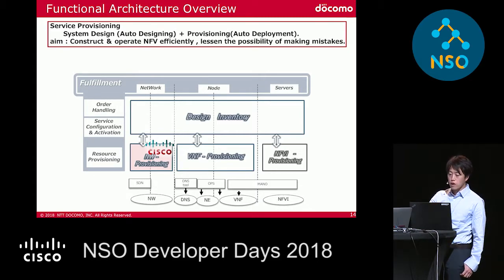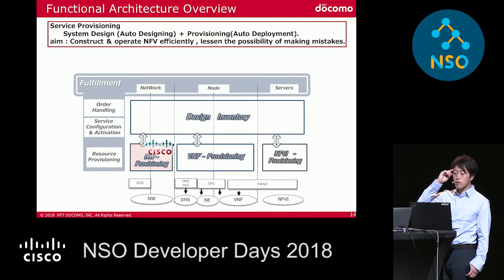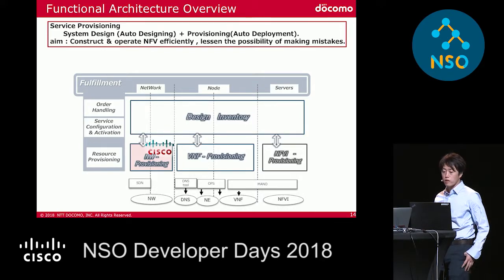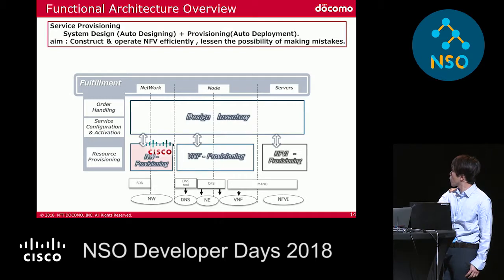This is the functional architecture of service provisioning. Service provisioning is made up of an auto designing unit and an auto deployment unit. NSO is used for automatic construction of the network. NSO provides configuration capability for the L3 switch, which is Nexus 7K, and the SDN controller, which is ACI.